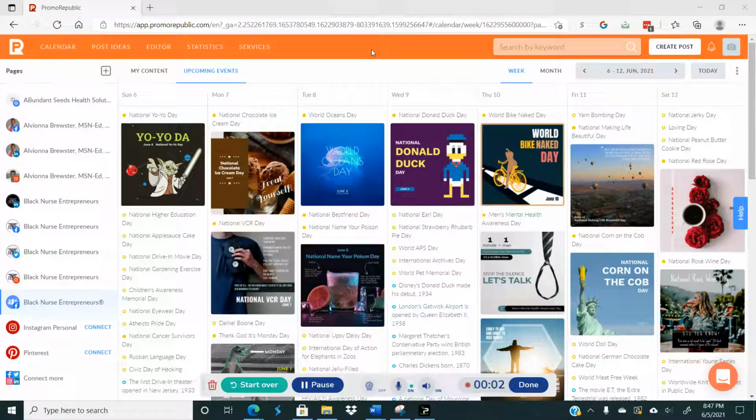Hey there, I just wanted to give another brief review on another fantastic AppSumo product. This one is called Promo Republic, and I've actually been using this probably for over a year now. AppSumo will bring it back and take it away and bring it back, so you have to be on the lookout for it. But right now, they're currently running a $49 lifetime deal on AppSumo, so that is an excellent price for what this app can do.